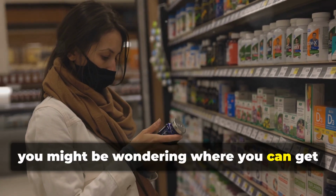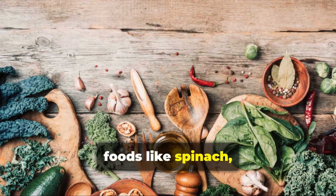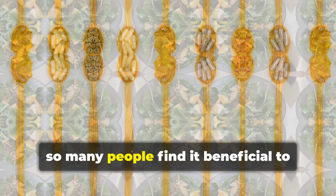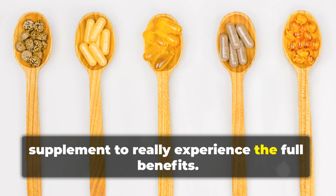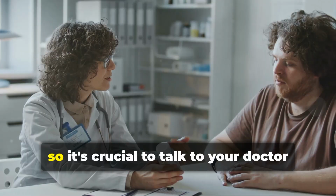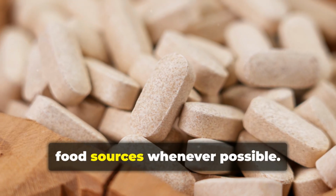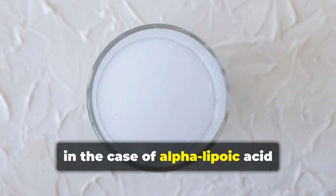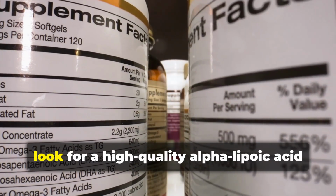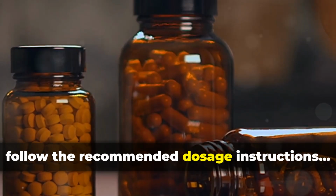Now, you might be wondering where you can get more of this incredible nutrient. Well, you can find alpha-lipoic acid in some foods like spinach, broccoli, and yeast. However, the amounts found in food are relatively small, so many people find it beneficial to supplement to really experience the full benefits. It's important to note that alpha-lipoic acid can interact with certain medications, so it's crucial to talk to your doctor before adding it to your regimen. It's always best to get nutrients from food sources whenever possible. But in the case of alpha-lipoic acid, supplementation can be a powerful tool to enhance your nerve health. Look for a high-quality alpha-lipoic acid supplement from a reputable brand and follow the recommended dosage instructions.